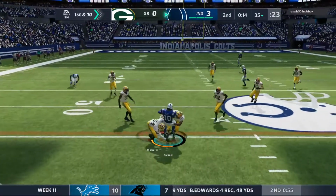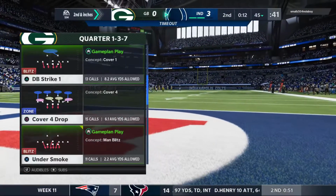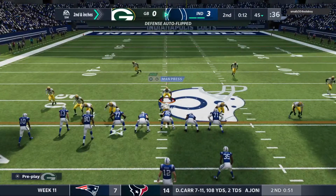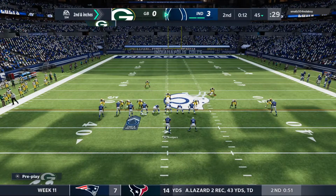That's going to be caught by Sanders. That one good for 10 yards. And that'll make it 2nd and a foot or so. The Colts going to use the first of their timeouts as they'll stop the clock with 12 seconds to go in this first half. So not quite a first down just yet as they come up on 2nd and less than a yard.